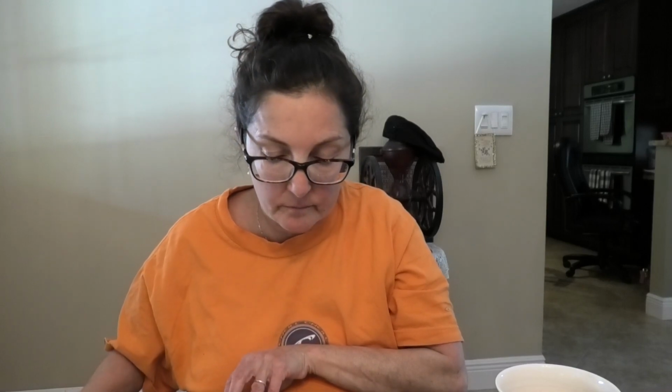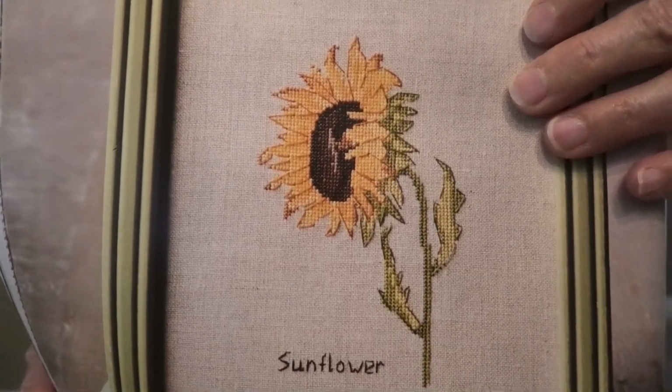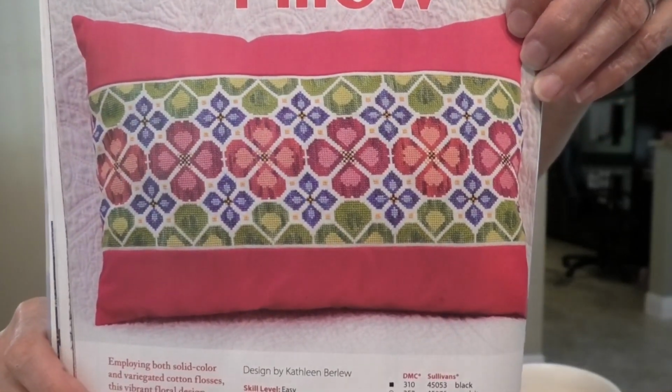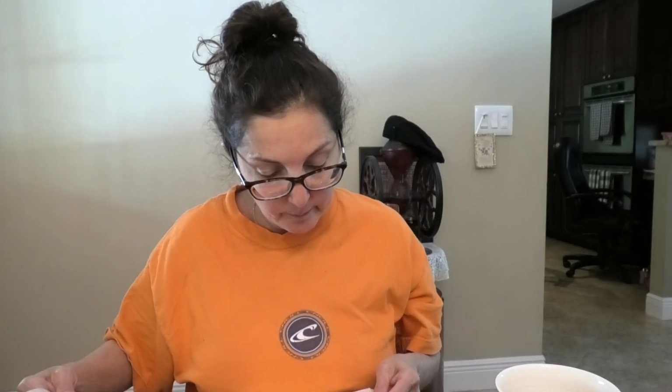Sunflower by Olesia Novohilova. Not one I do, but if you like sunflowers, it is a very pretty motif. There are definitely people I've seen that like sunflowers. I've seen them on Flosstube. Kathleen Burlew does the Flower Garden Pillow. Not one I would do, but it is really pretty. Here's Book of Recipes by Natalia Luneva. I guess this is the book cover.